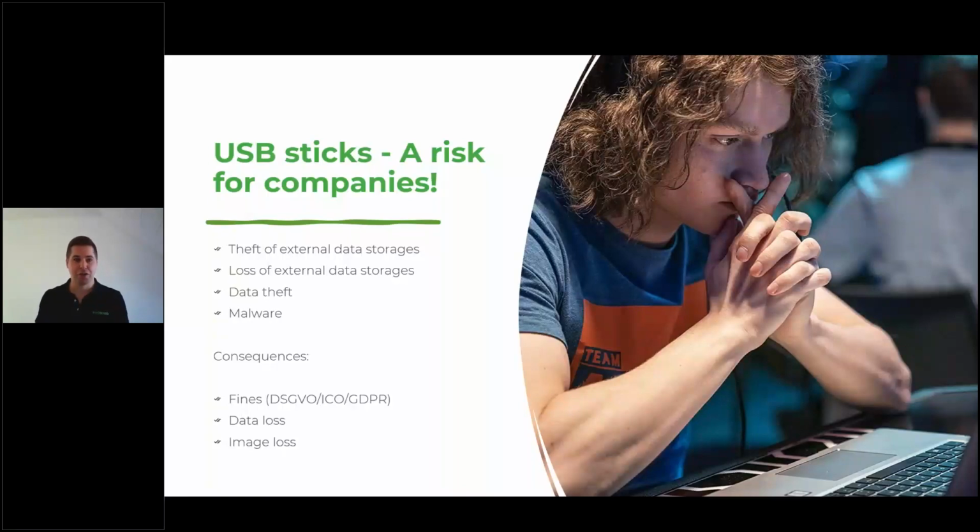And you also should use device control to make sure that only devices of your company are allowed to be used and no others. So others should be blocked.